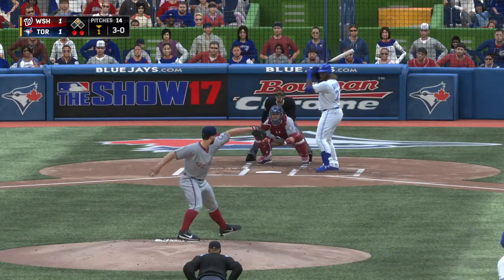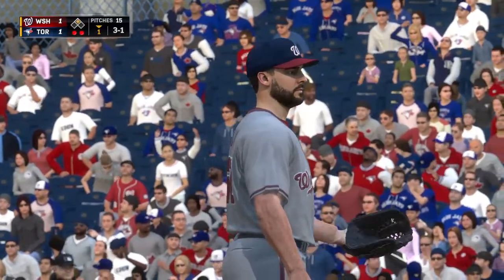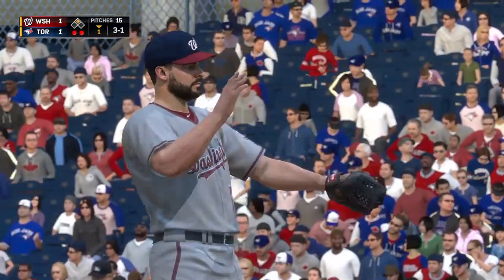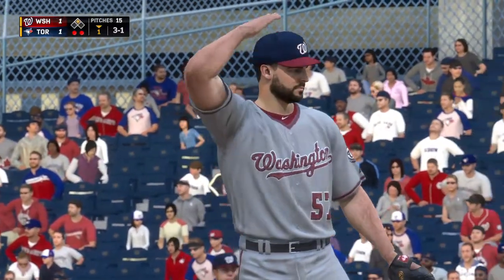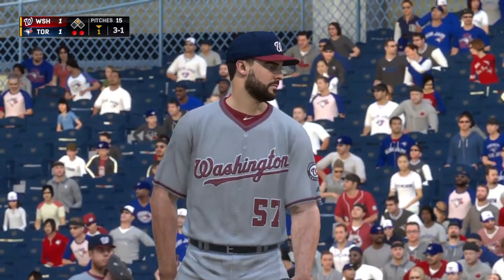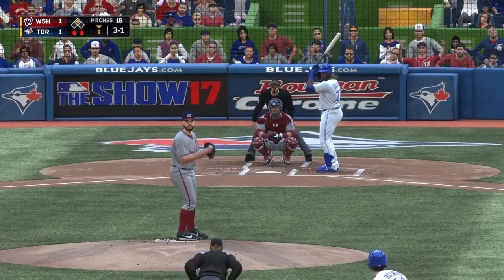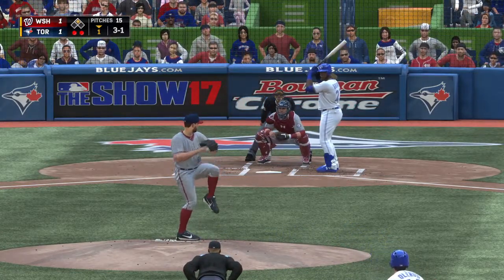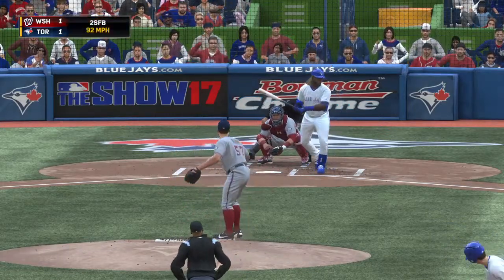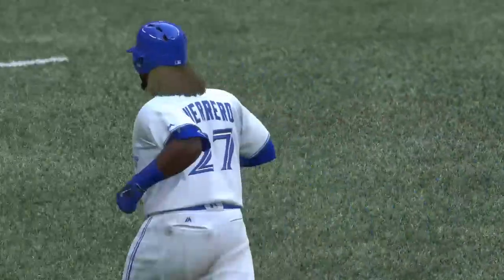He's set, and a 3-0 offering. A fastball that finds the outside corner. It'll be interesting if he comes in the zone aggressively again here. With the base open, he doesn't have to. Here it is on 3-1. And that misses, ball 4. So it's first and second now with 2 out.